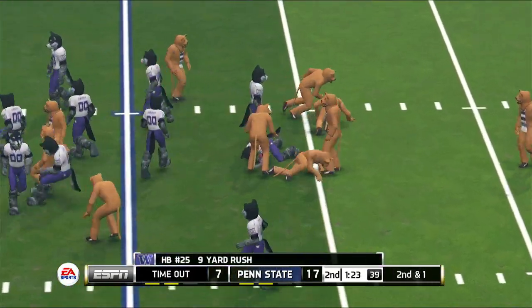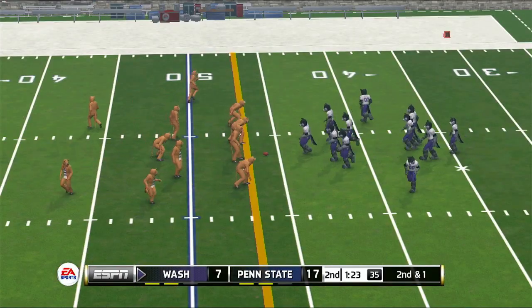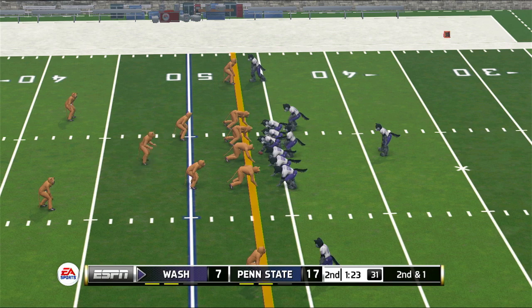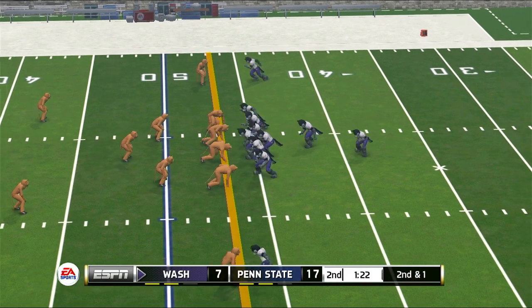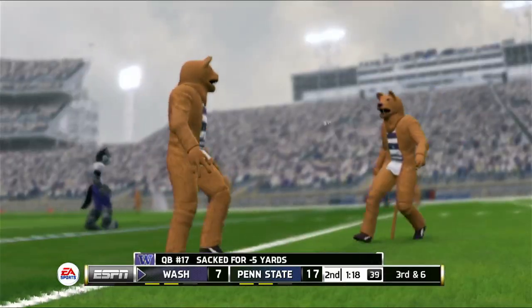Gains his way to the 46-yard line. The running back carries for 10 yards on the draw play. The Huskies taking their first time out of the half. Set. Blue 14. Blue 14. Motion. He gets sacked on the play.